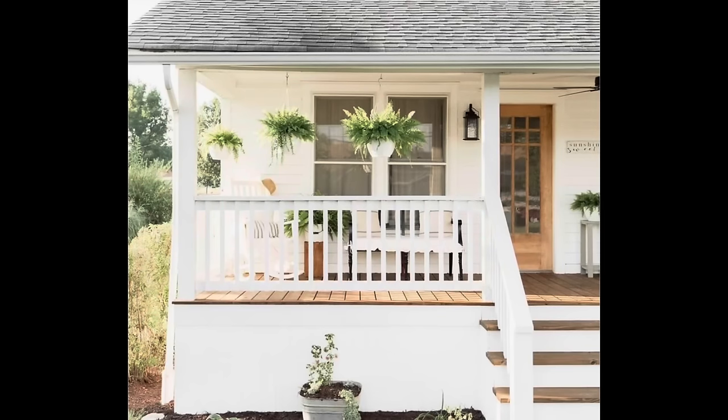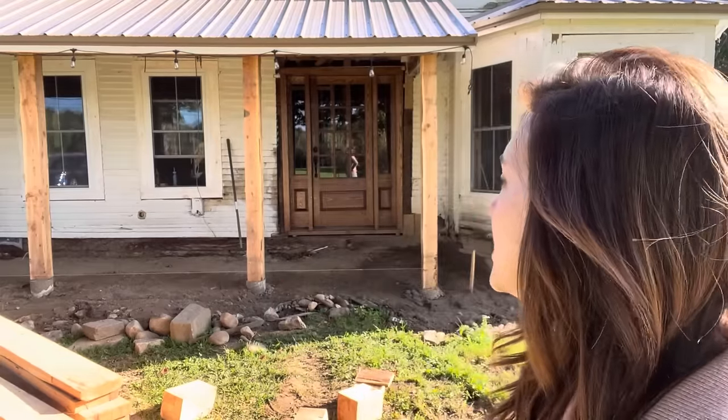I am so thrilled with the way that it all turned out. I'm going to show you a reminder of my inspiration photo for the porch. So you can see kind of where we're going with this, what we're hoping for, and where we're at now. So it's very exciting. What a beautiful door, am I right?